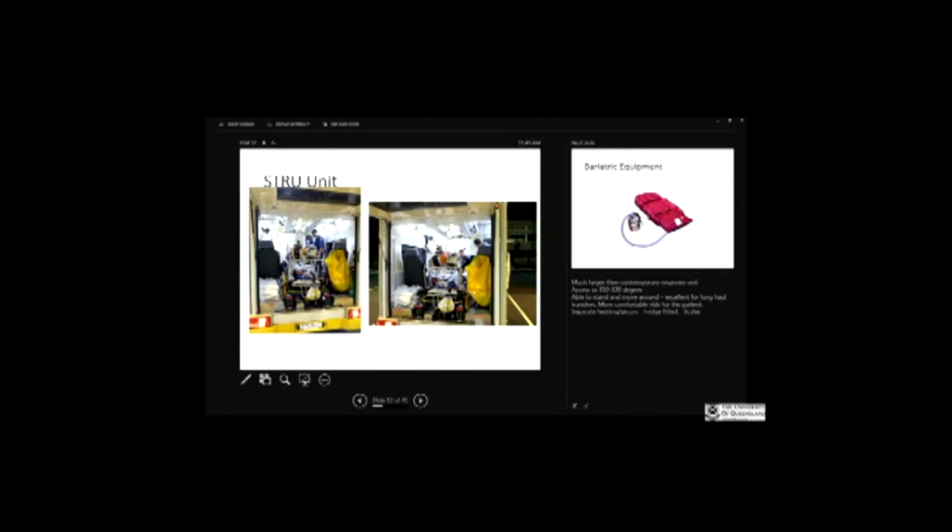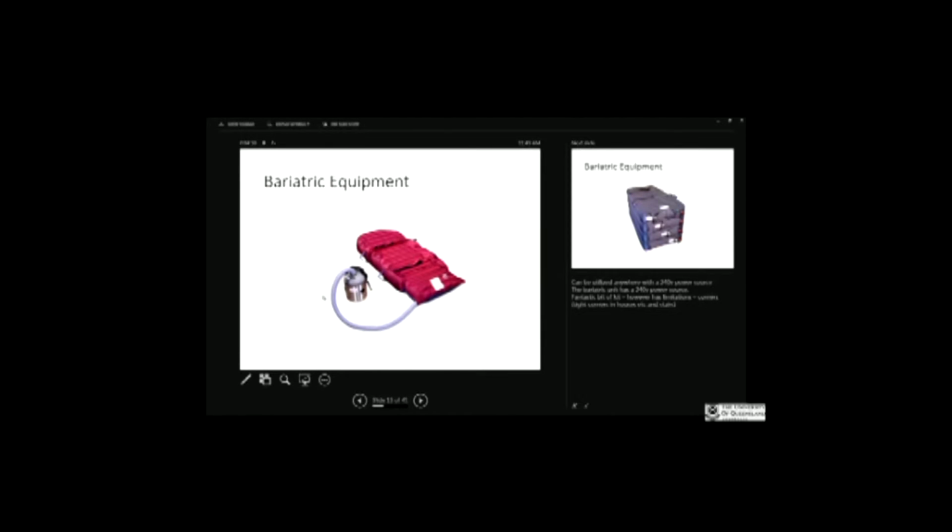So there's other specialised equipment too as part of the service. This is a hover mattress, so it does what you'd expect it to do. It plugs into 240 volt power and goes under the patient, and you can move it across quite easily to move your patient from bed to stretcher or vice versa.